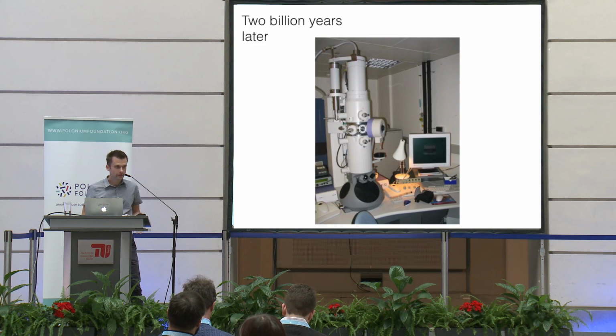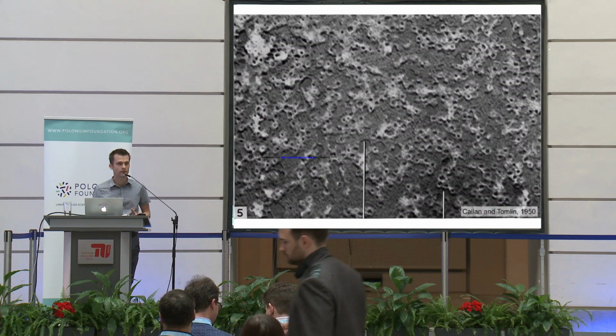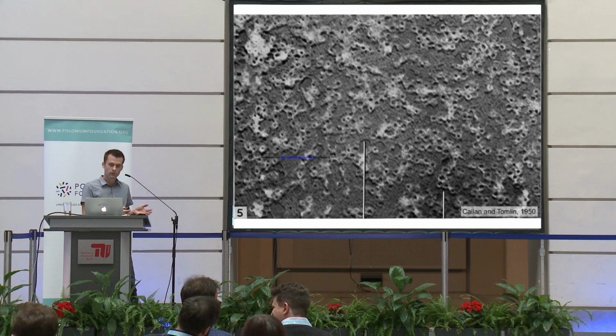And 2 billion years later, humans evolved, and they got curious how it looks, and they developed the electron microscope, like this one. And they got curious how this problem of transport is solved, and they used such a microscope to look at the nuclear envelope. Here's a view of the nuclear envelope, and you can see what they found.